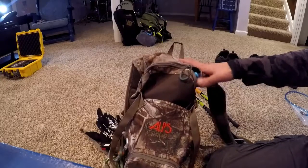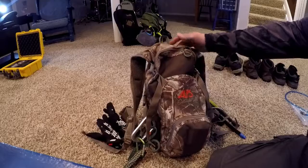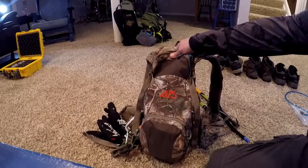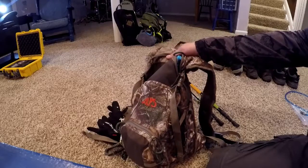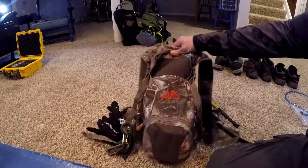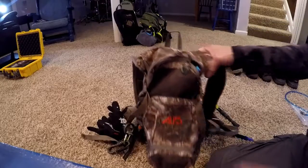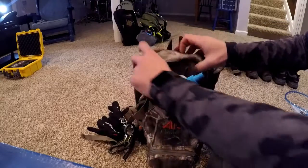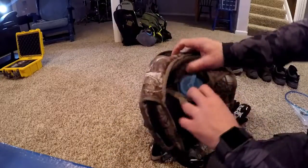My day pack for hiking locally was the Alps Outdoors or Alps Mountaineering bag. I'm a big fan of their tents. I found this bag on Amazon under warehouse deals. It was less than $40. This has a smaller water bladder, and I'll show you why I don't like this anymore.